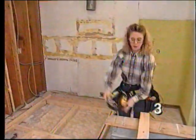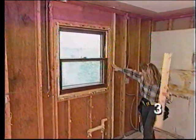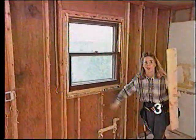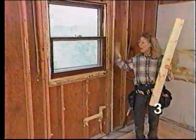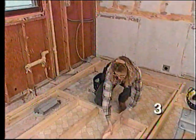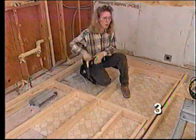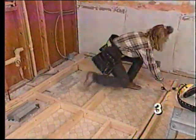But now that we pulled the drywall off, you can see how the window opening was framed. You've got the header, the trimmer studs, the king studs, the sill, and the cripples down here below. Now before we pull out the old window, we cut and laid out the framing for the new window. The trimmer and kings are the same size, but the sill and the header are going to be much longer because the new window is wider.